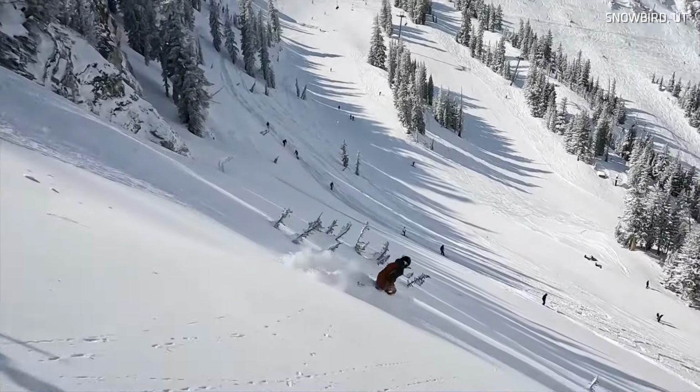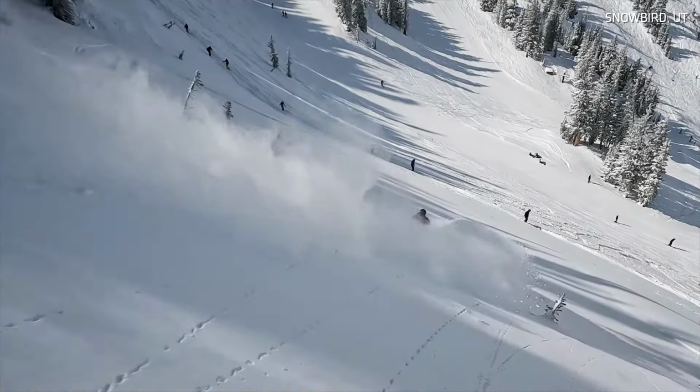Later in the week and into next week, the Northwest and the Northern Rockies will be most favored. And for more specific information on your home mountain, head over to opensnow.com or download their mobile app.